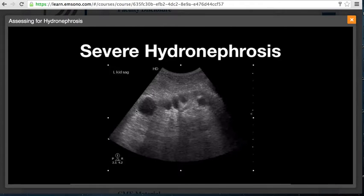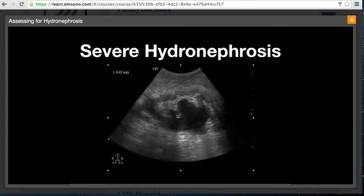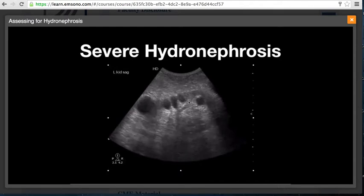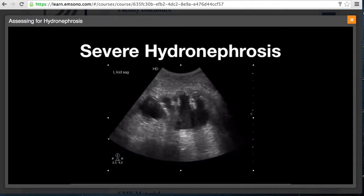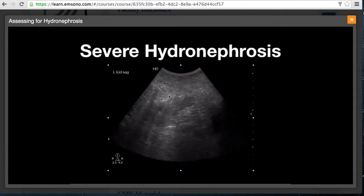Here's another patient with severe hydronephrosis. Now on this one coronal slice, you could look at this and say that they've got multiple cystic structures. However, doing a sweep through the kidney, you can see that these areas all connect and that you have the quote-unquote bear claw sign. You also can see that there's thinning of the renal parenchyma. So this is a patient with chronic severe hydronephrosis.